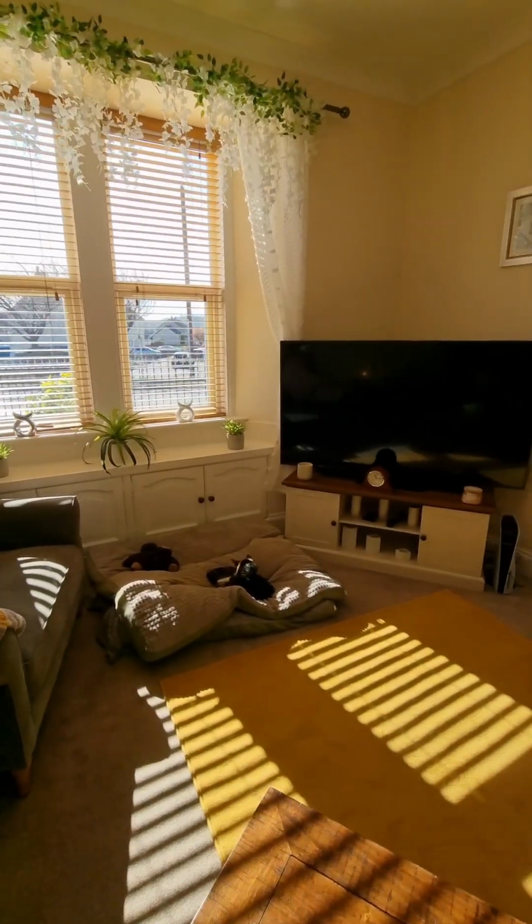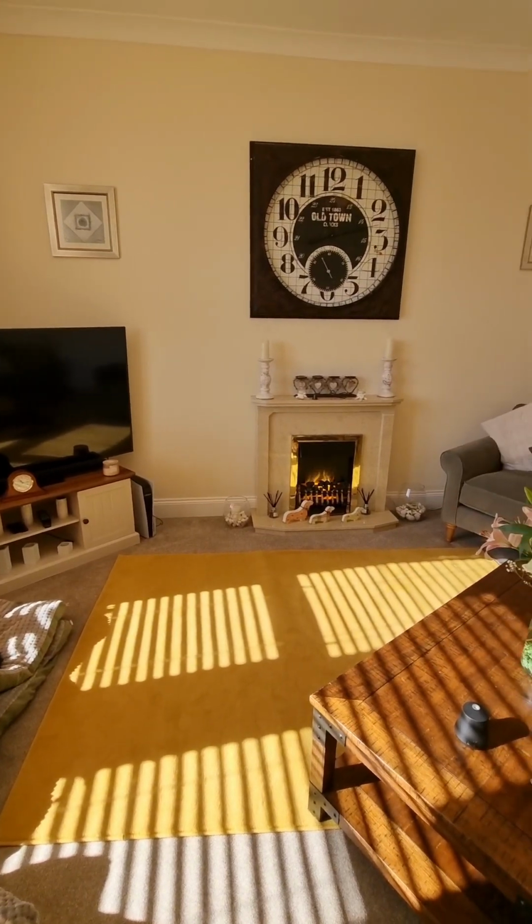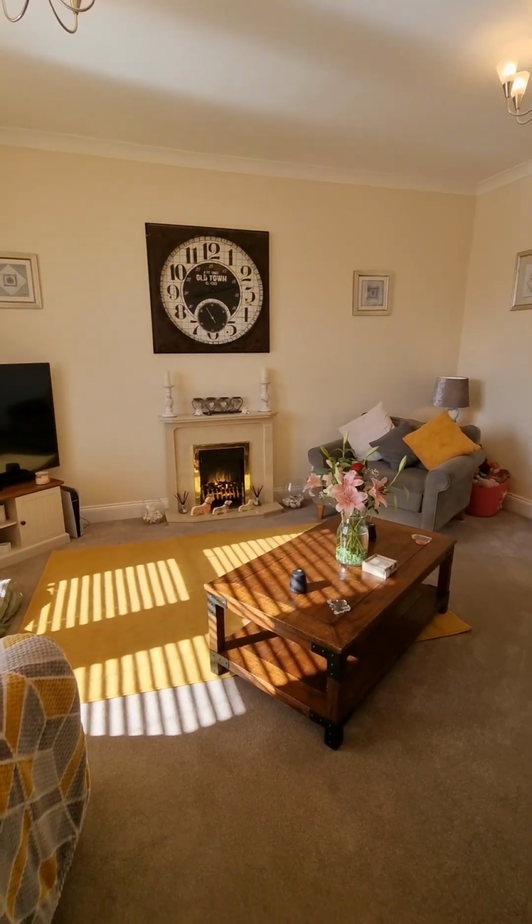And we have somebody just making themselves at home there, sitting in the sun. You can see it's prime spot in the sun. But this is your living room space.